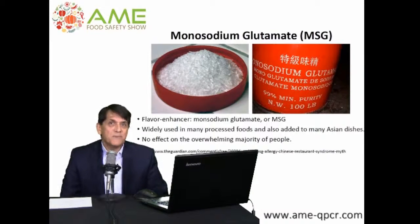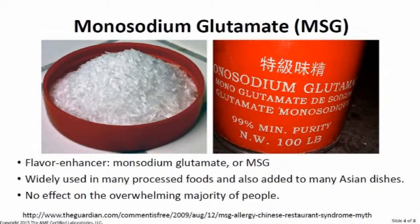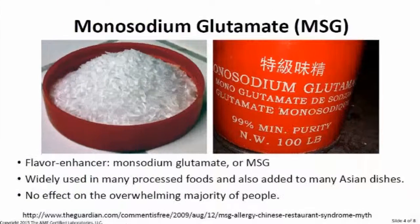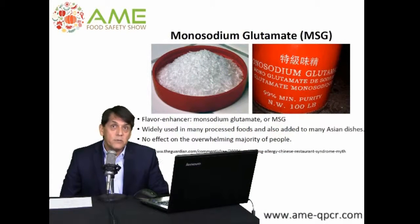We've talked about this ingredient before in a special segment. It's a modified form of salt, if you will. It's also known as monosodium glutamate. It's MSG. It has been used in the Orient as a flavor enhancer, much like salt. But the bottom line with MSG, it's widely used in many processed foods and also added to many Asian dishes. What I've seen recently are Asian restaurants, Chinese, Japanese, that publicly list with signs in front of the entrances that say no MSG used in this facility, the restaurant. Some restaurants don't bother to put that up. Maybe they use it, maybe they don't.